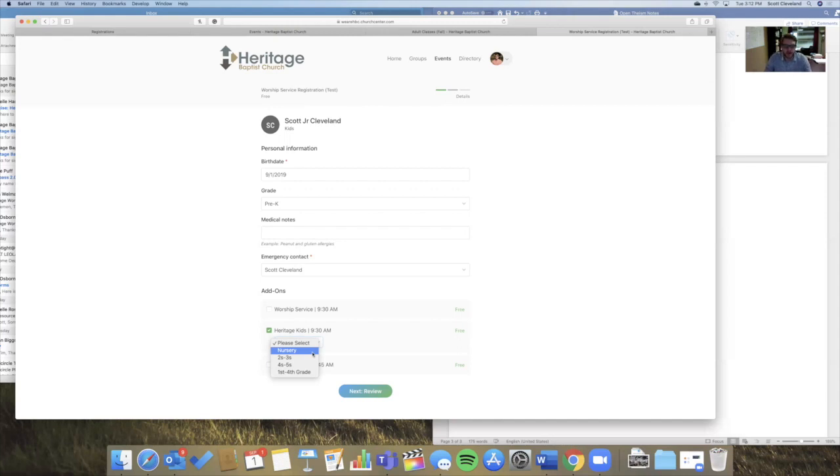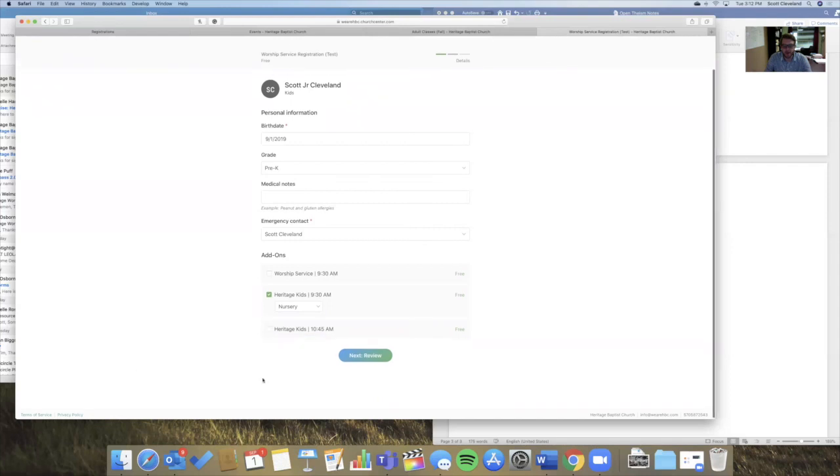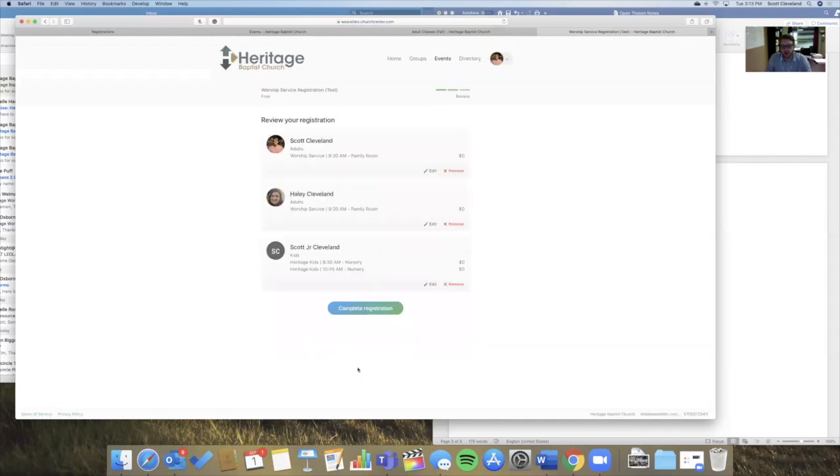And since this little guy is 1 year old, I'm going to select the nursery, and then they're going to be here for both services. So I would click on nursery for both. Now, if you're only going to be one, you only need to do that, but this is for the nursery. And then if you have an older child, again, these are the grades. So 1st through 4th grade, you would select that for both options. But because he's only one, we're going to select that, and then you're going to go to the review. And so that's how you'll register your whole entire family.